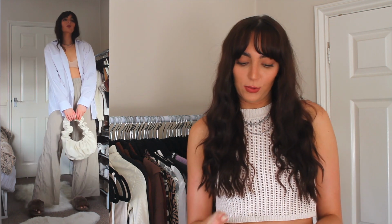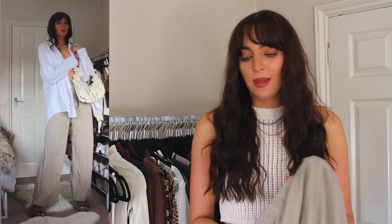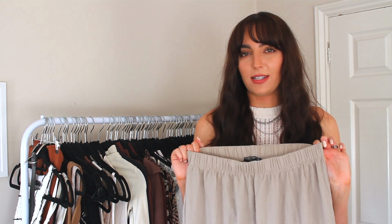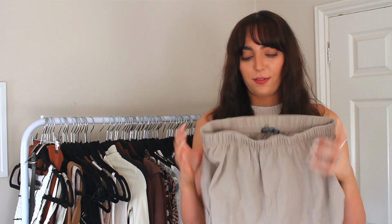I'm obviously very tall, and I just find that if things fit me really snug, especially on the bottom, it's just not that flattering. So these I'm going to keep just for running around in the summer when things are hot, with a little white top and maybe even my white shirt again. I don't really have any sort of lighter trousers for the summer, so I feel like I will get loads of wear out of these.